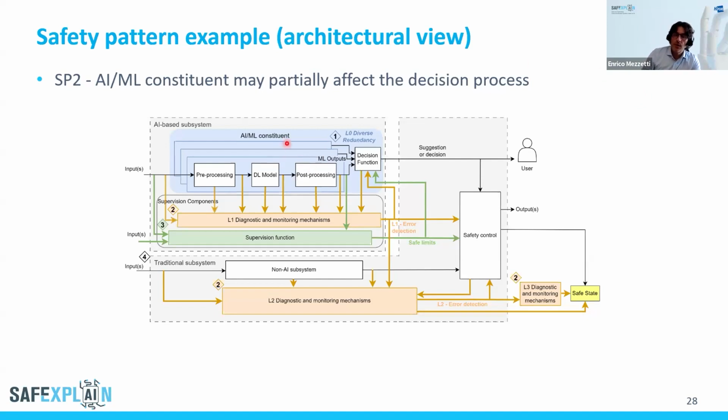So we are going to have two redundant models making and providing an inference on the same problem, but we have diversity. Diversity at this level can happen in different incarnations. It can be diversity on the input, diversity on the model itself, diversity on the way the model has been trained, and so on.